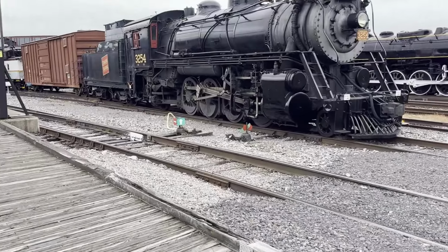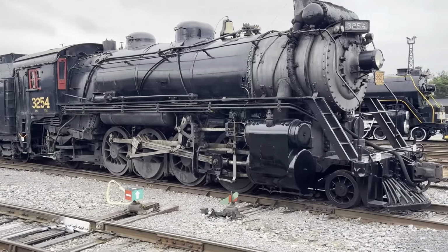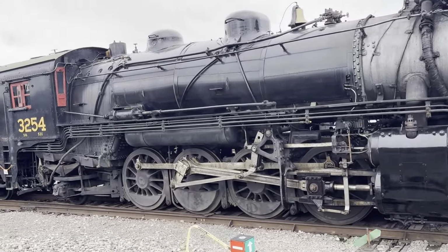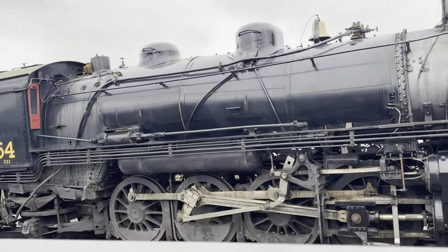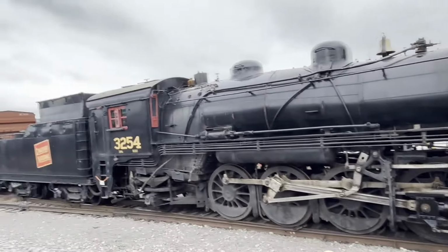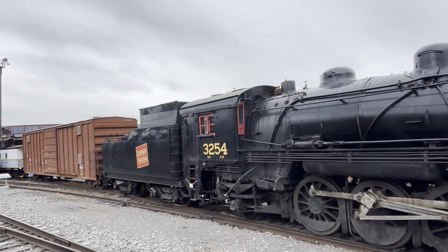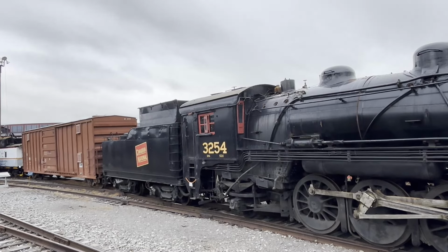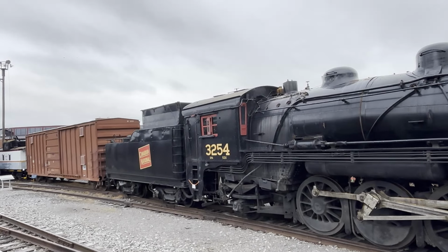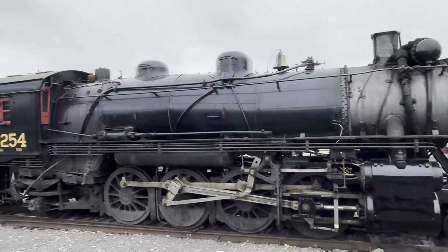So Railfest is this weekend. They're gonna have live events, they're gonna have train rides here, ranger-led stuff. So if you guys are in Scranton, or come up for the day, come to Railfest. It's tomorrow, so that's August 31st, and then Sunday, September 1st. So Saturday, Sunday, you can check it out.